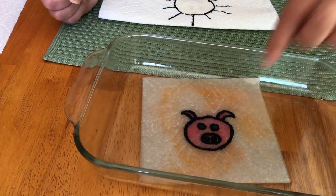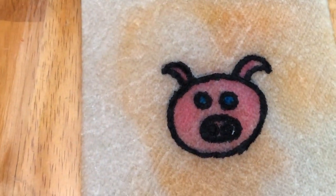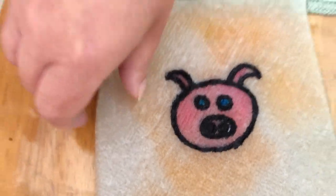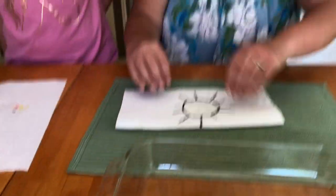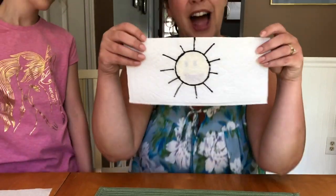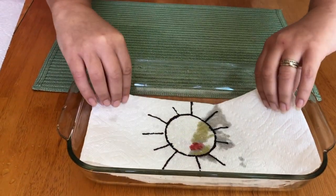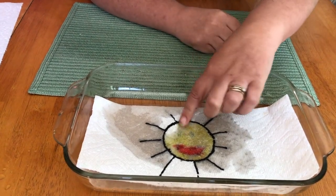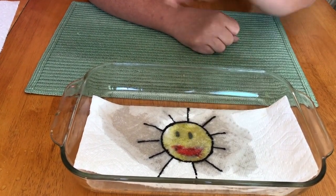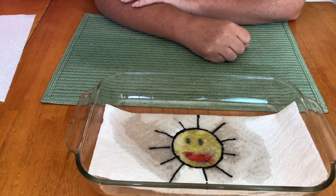Look at her little pig with the little blue eyes. That is super cool how that came out. I love it. All right, we're gonna take little Miss Pig out, put her over here. All right, here's mine. I drew a sun. I can't wait to see it. Are you ready? Okay. Oh, look, there's my sun. Look, it even has two eyes and a little smiley face.